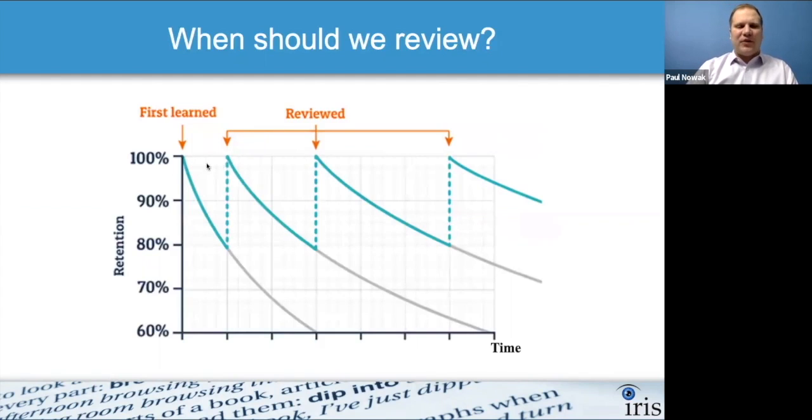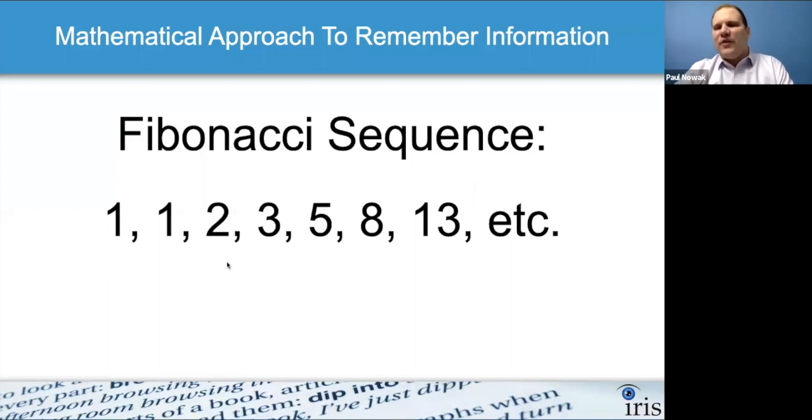So notice the spaces here, very, very short period of time. Here, a little longer, and so on. So in the Fibonacci sequence, if you haven't already picked up on the pattern, and I know some of you are already familiar with this, you take the two numbers, 1 and 1, and when you add 1 and 1, you get 2. 1 plus 2 equals 3, 2 plus 3 equals 5, 5 plus 8 equals 13, and so on and so forth. That's the Fibonacci sequence.